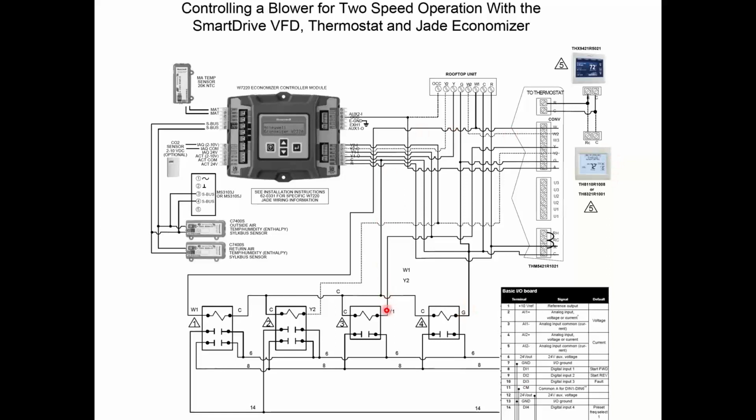They're intercepting the cooling signal from the stat. They're intercepting the second stage cooling signal, and they're intercepting the heating signal from the stat. Those signals are still going to their normal places, economizer, gas valve board, etc. But I'm intercepting them, and I'm also running them over to my VFD. All right, does that make sense? Anybody have questions on that?